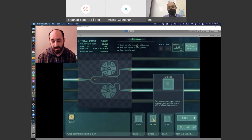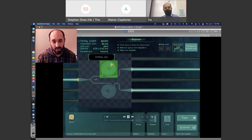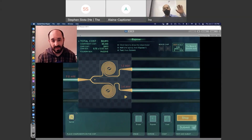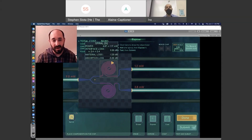And now the basic idea of the way sensing works is that the light comes in right here, and then you split the light into the top and bottom. And then you have one spiral that's not exposed to the environment and another spiral that is exposed to the environment. So you might have seen me, I went down to expose, and then I clicked up here to expose it. And you'll see that now I'm testing it, the light is going through, and it's simulating the fact that because there's methane in the environment, you get a lot less power, a lot less light going through the top than the bottom, because as it gets exposed to the methane in the environment, it gets absorbed. The methane absorbs some of the light.